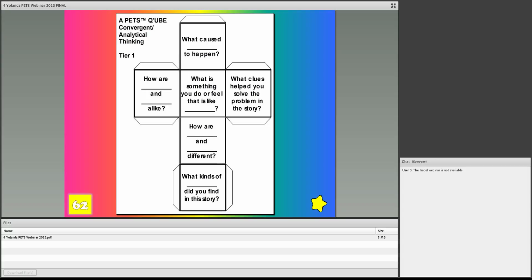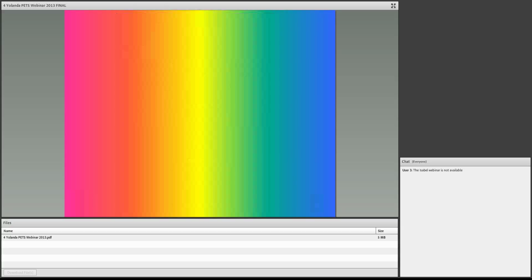This is actually in the yellow book or the kindergarten book, where we want to encourage teachers to ask the kinds of questions that will set the stage for meeting the thinking specialists when they get to level 1 or first grade. So there are cubes for convergent thinking, divergent thinking, visual thinking, and evaluative thinking available for you in the kindergarten book. These actually fold up into cubes, as you can see here.